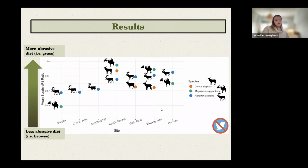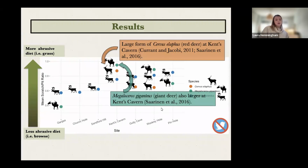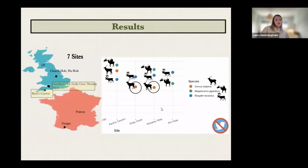However, perhaps the most interesting result here is the stronger abrasive signal at Kent's Cavern for red deer and giant deer. At this site, their body size is noted as much larger than average, especially for red deer, which increased by 37% compared to the Pleistocene average. Giant deer body size increased by just under 100 kilograms, which is about a 17% increase. However, at two very geographically close sites to Kent's Cavern, which are Gully Cave and Wicky Hole, the red deer diet shows a much less abrasive signal. So it seems that something about Kent's Cavern specifically was causing them to supplement their diet with abrasive foods such as grasses, which are seen as poorer quality food compared to browse.